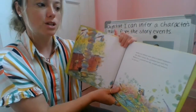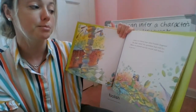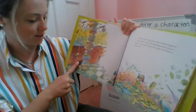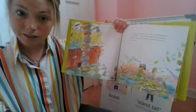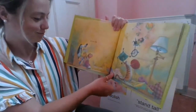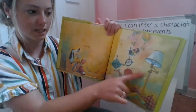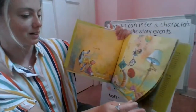Molly Lou Melon was often fumble-fingered. She didn't mind. Her grandma had told her, "Believe in yourself and the world will believe in you too." Look at her trying to carry all of those bowls. But look what happened. So she did. Look at her trying to juggle all of those things on a tightrope while on a unicycle. Oh my goodness.